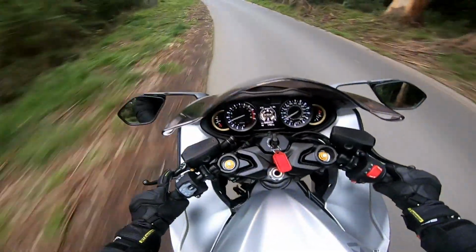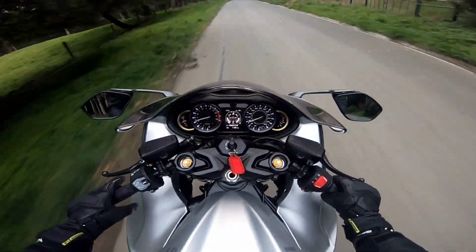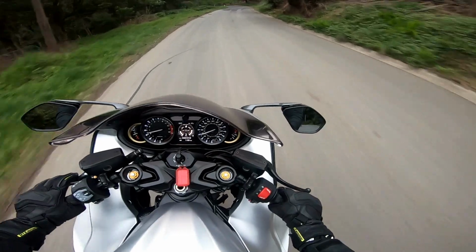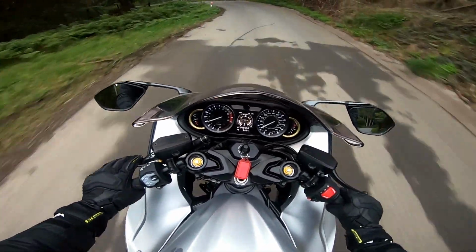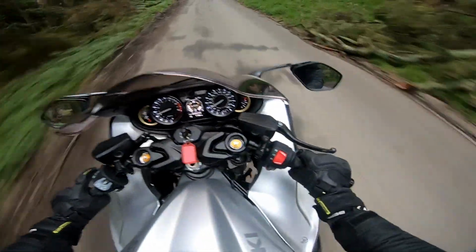Quick shift is really smooth too, and you can adjust how sensitive it is. I've just got it in the normal regular mode right now, but you can make it really racy. But for just around town, there's no need for it to be that abrupt.